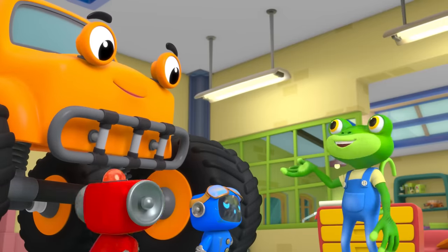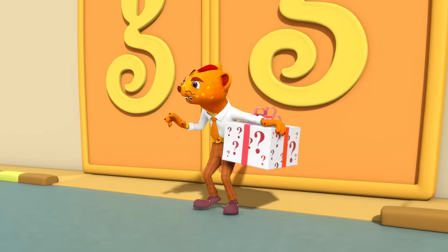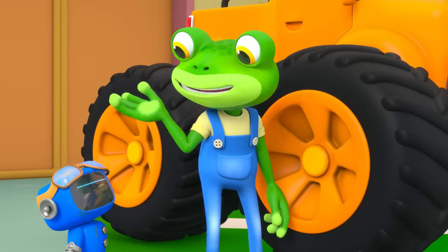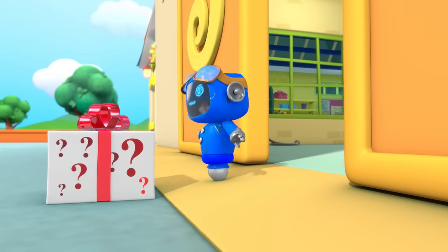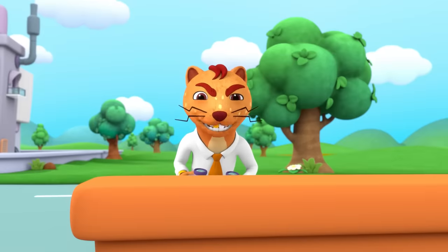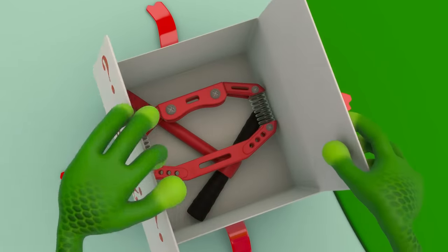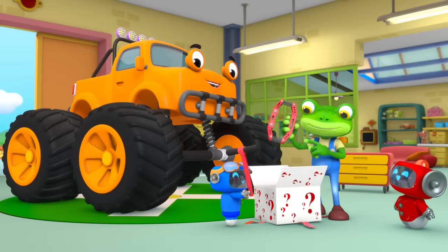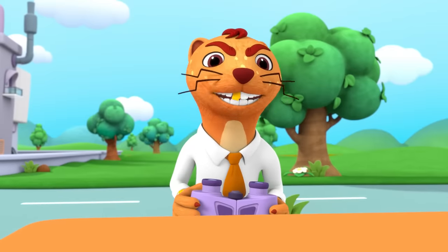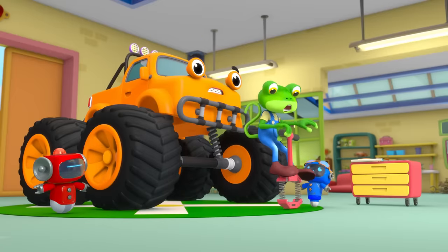All right, mechanicals. Max wants to get better at jumping, so we need to upgrade his engine. Blue, could you see who's at the door, please? Yeah. Who is it, Blue? I hope you enjoy my little present, Gecko. What's this? A present? I wonder who it's from. Wow! A new car jack. Let's test it out. Since I put that spring in the jack, I think you'll find it a little bouncy. Mechanicals!